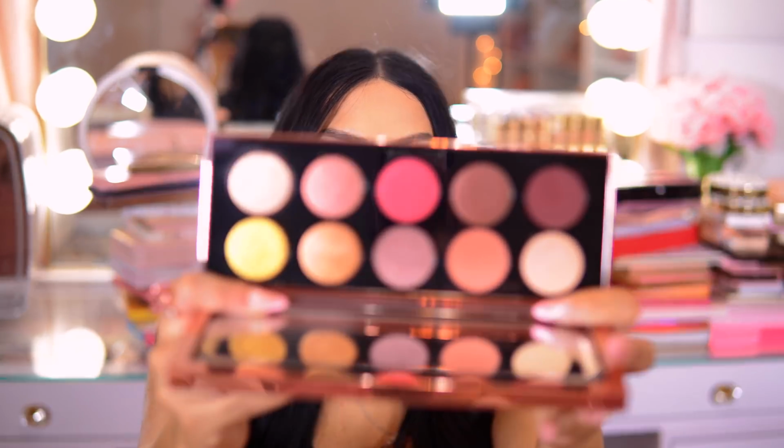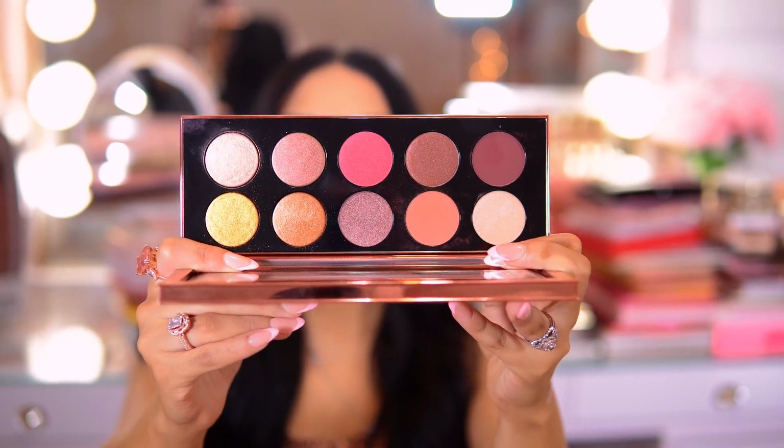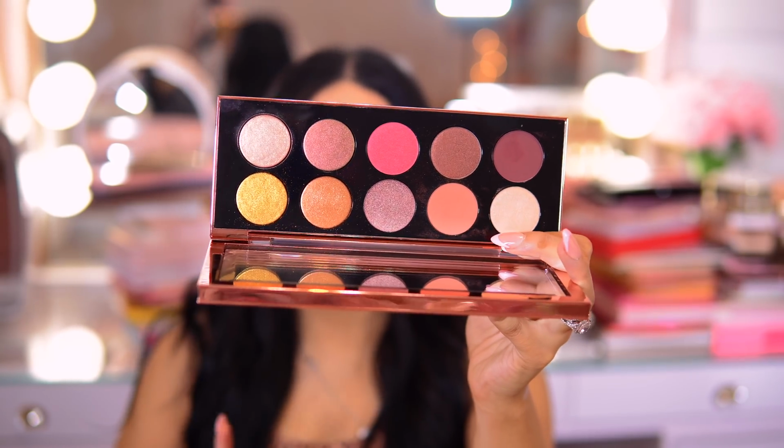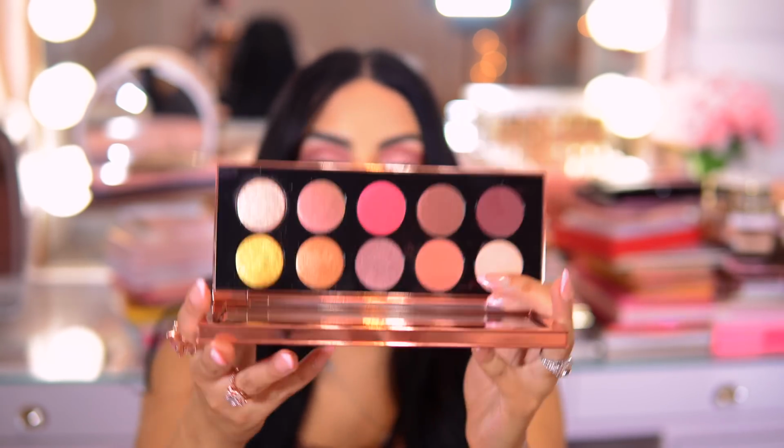This is the Divine Rose 2 palette. Very similar to Utopian, but it's very different at the same time. If you guys want to see a comparison between those two palettes, I can do a video on that, because initially I was not going to get the Utopian just because I had this one, but I do not regret getting the Utopian palette, let me tell you that much. I love Pat McGrath.